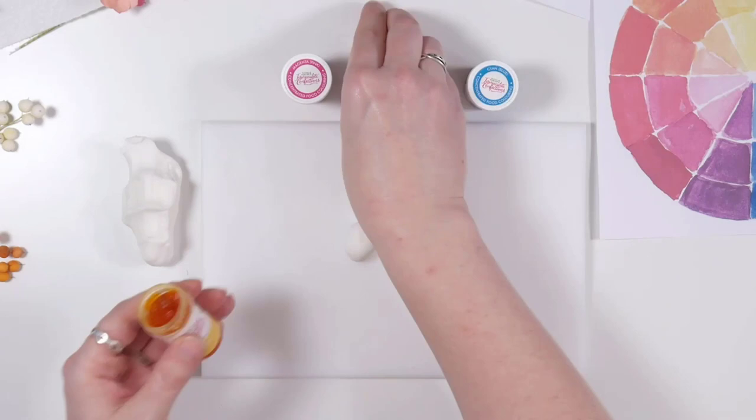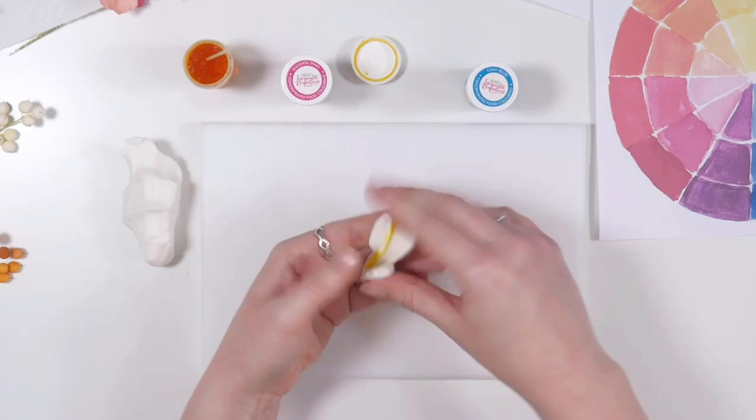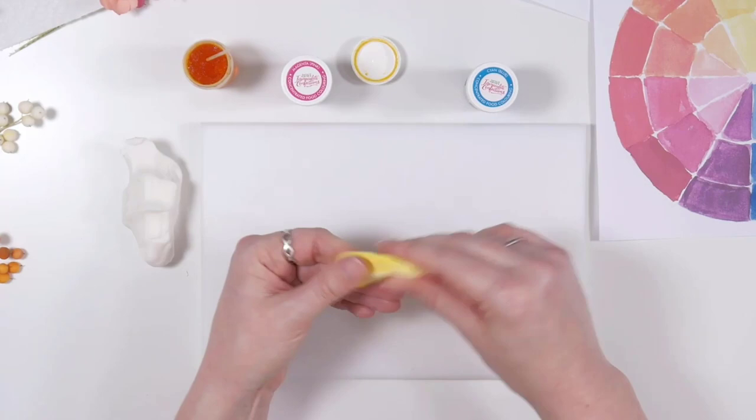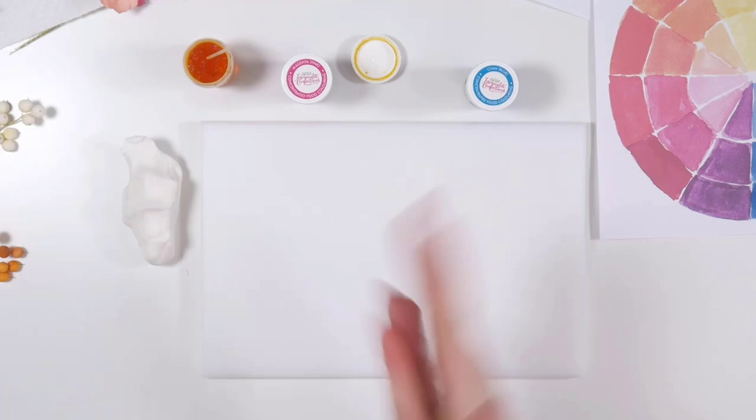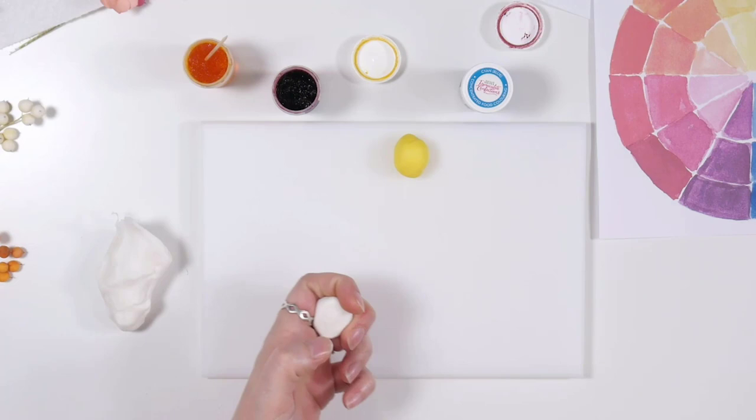So you can see I'm just going to go in with a cocktail stick, or you can use a tool or whatever you want to just mix that colour in. And to begin with, and this will become clear, I'm after making them really, really bright. So that's some nice bright yellow that I can pop down just here. I'll do the same with some pink or magenta. Grab another stick.